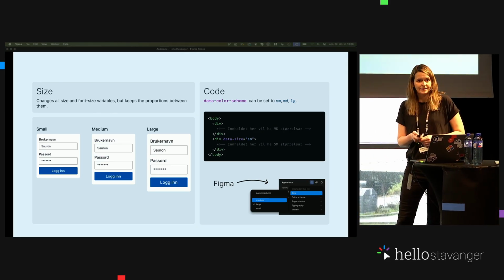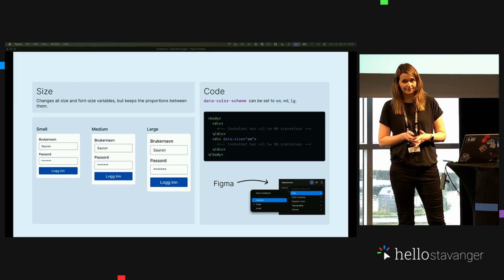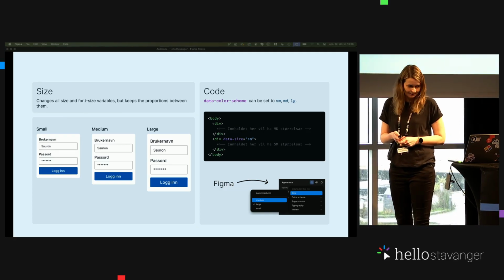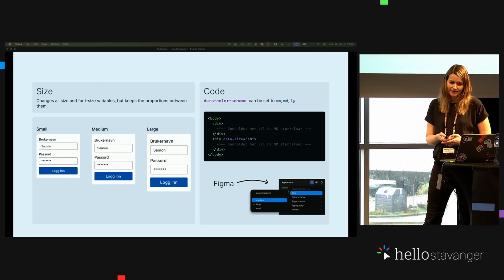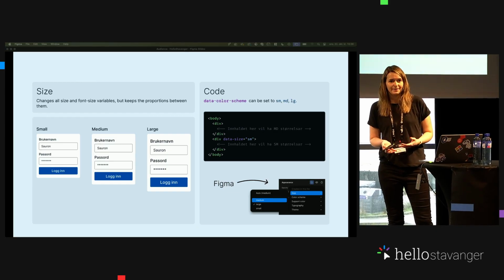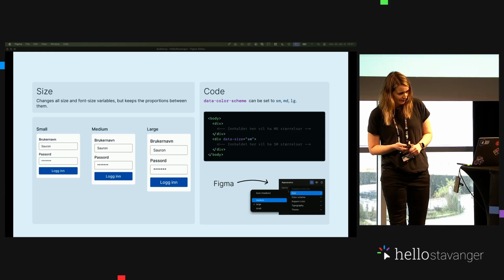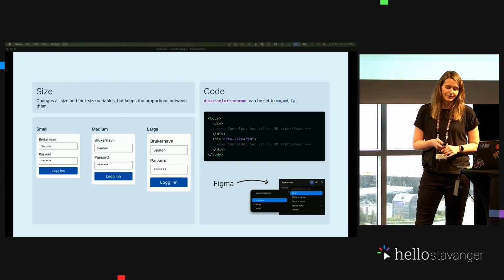And you can easily change the sizes of different sections using data-size. Sizes are just all size and font size variables, while keeping the proportion between them. And if you want the sizes to be even smaller or larger, you can also do that. In Figma, sizes work the same way as with themes and color schemes. Previously, we defined sizes for each individual component, but that approach was quite time-consuming, since you had to adjust the size for every single component, and it also led to a huge number of component variables. With this new approach, it's much easier to change sizes for an entire frame or just parts of the interface.